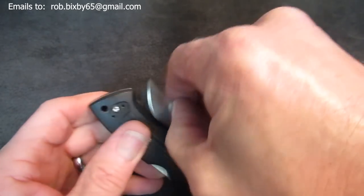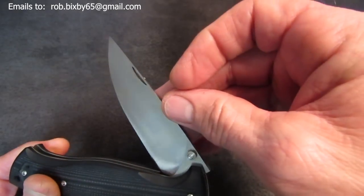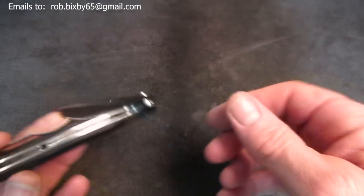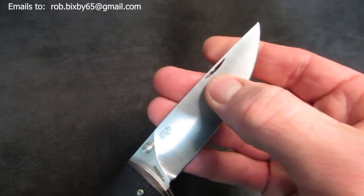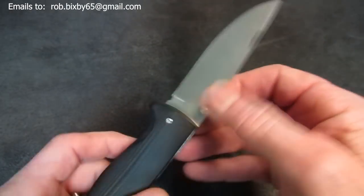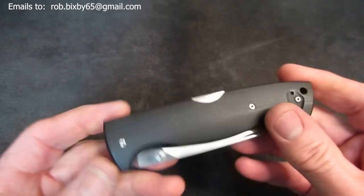Now you notice that the thumb studs are nestled very tight to the G10. So if you want to get it out easily, we have what appears to have been an EDM cut through the nail nick. Okay, and just so you know, over here on the pile side, there's a little flaw in that EDM cut. That's probably there on every one of these, but who cares? This is a working knife.